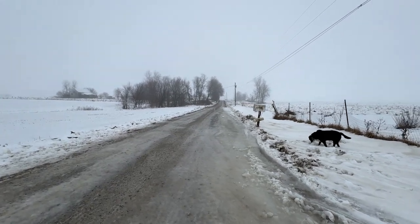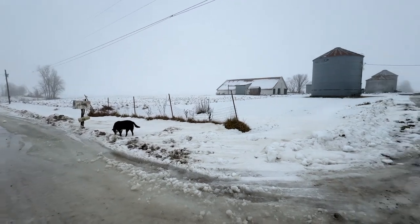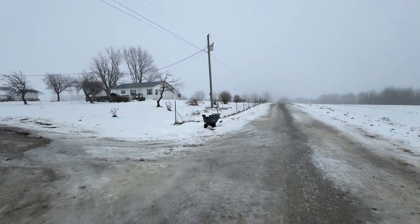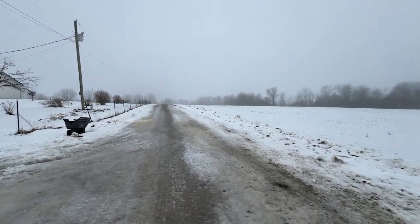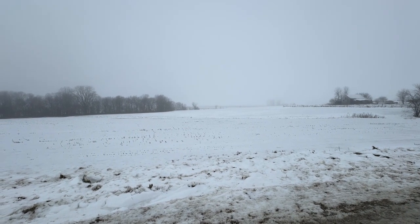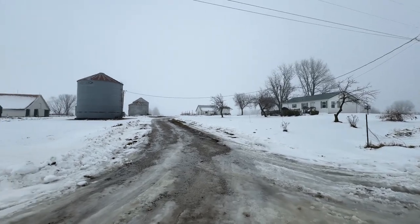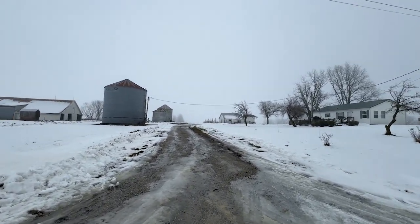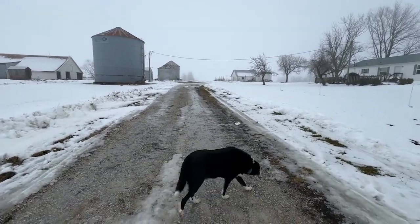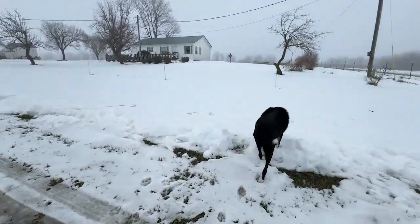All right, so this is a view of the road facing north. That would be east. This is the view of the road facing south. And then this is the west. And over here in the west, in the evenings, we get the most gorgeous sunsets. All right, I'm going to go ahead and walk on back up to the house. Paulo, you coming? You can go explore a little bit.